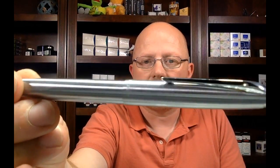And I'll talk a little bit about the differences and the similarities when I do the review. Made out of a really nice brushed stainless steel. This came with a fine nib. The nib is really great.